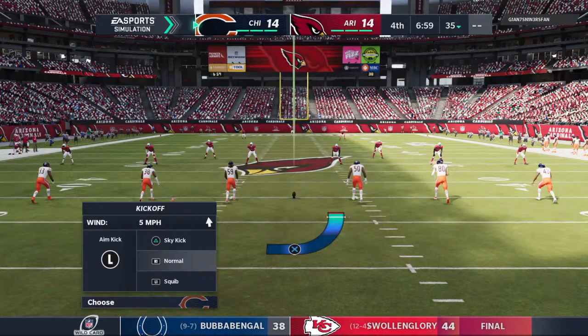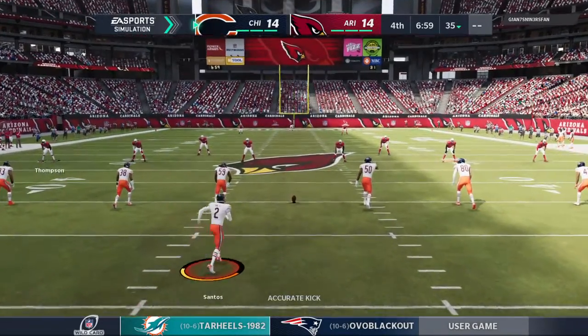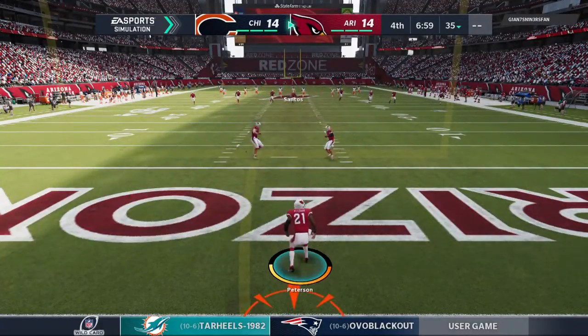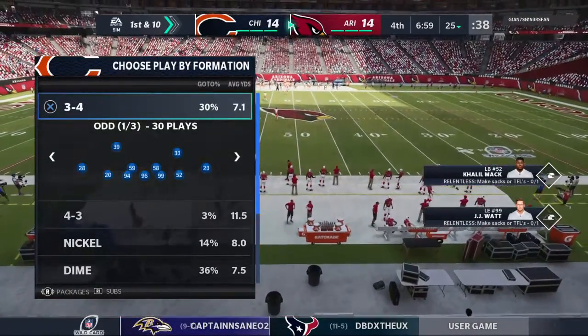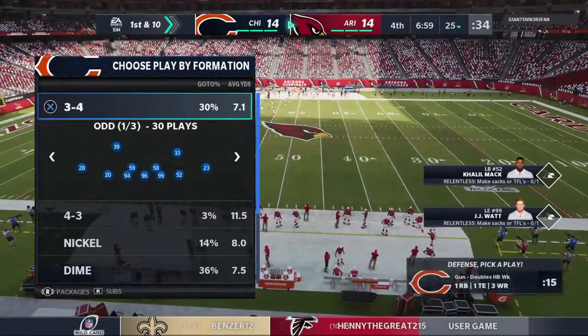Cairo Santos set to kick off. This one tied at 14 now as he sends this one away. And this will be a touchback as that sails over the end line. At their own 25-yard line.